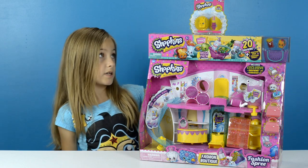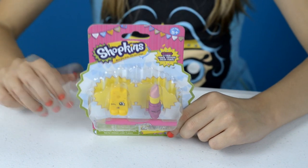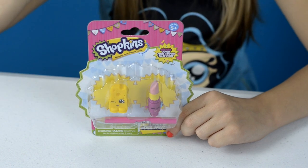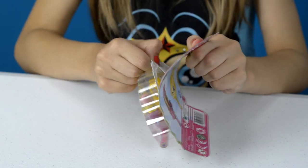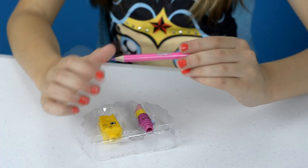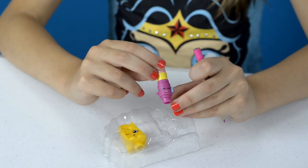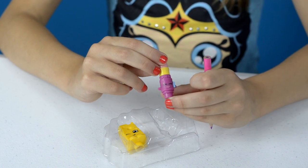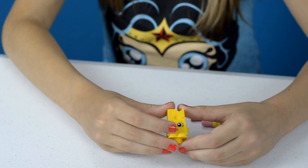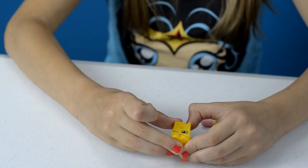Let's start with the Shopkins pencil toppers. This package comes with Lippy Lips and Cheesy, also a cute pink tiny pencil. The pencil says Shopkins, and here's Lippy Lips. We also have this cute Cheesy pencil topper with its tongue sticking out. Cheesy looks like a piece of Swiss cheese.